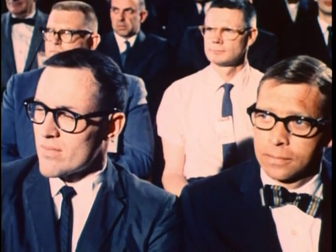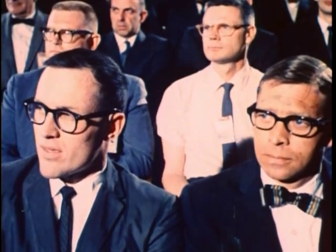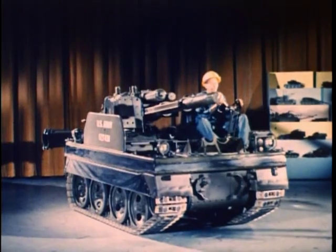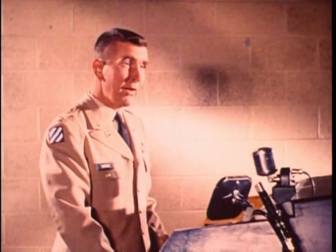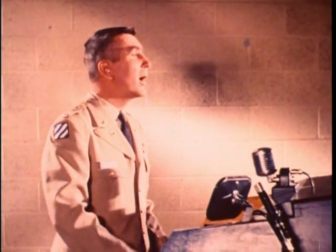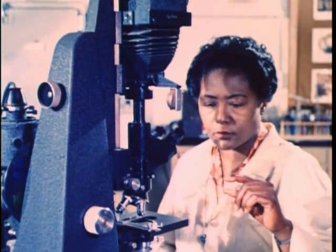Upon their shoulders falls the responsibility to find and develop the components that will make our Army's vehicles the best in the world. They must create new concepts. New materials must be found. New problems must be solved. The solutions to these many problems involve research into a great variety of fields of study.